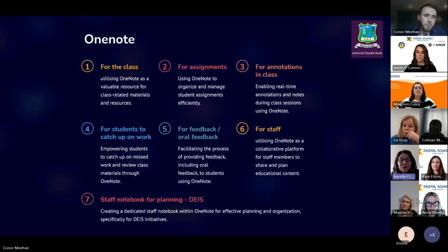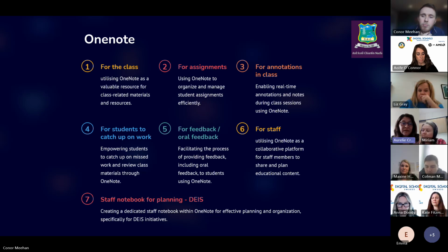The first thing that we've been using is OneNote, because a few teachers were already using it. So it was maybe easier to implement throughout the school, and the students are getting used to it more easily as well. We use it in class for assignments, for annotations, for feedback. It helps students catch up on work as well. We use it for the staff as well. We are a deaf school, so we use OneNote to organise the deaf plan.